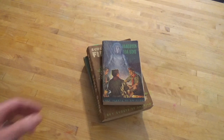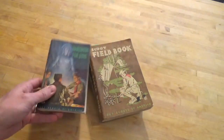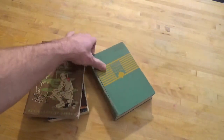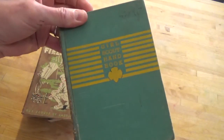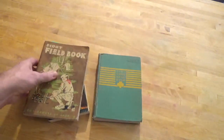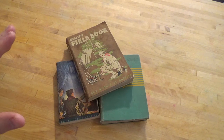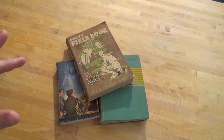If you haven't figured it out by now, these are all old Boy Scout or Girl Scout books. These are by far the only books related to bushcraft and survival that you'll ever need.